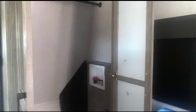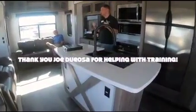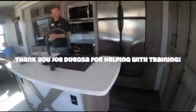Says washer dryer option. It has washer dryer hookup standard on all models. The washer dryer would not be something we install, but it'd be easy for you guys to install a stackable washer dryer. Now you can see why we think Heartland Elkridge is the best RV for the money.